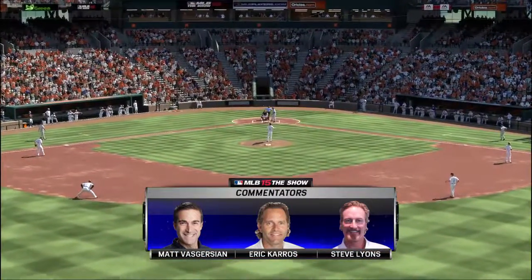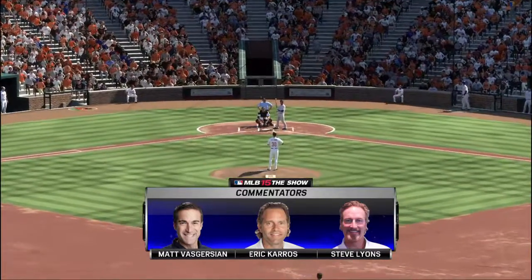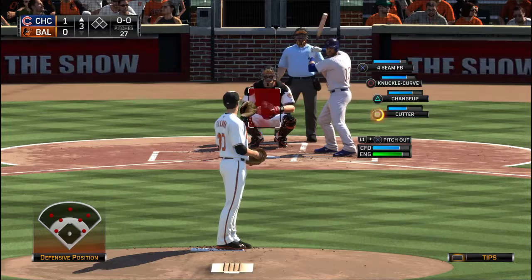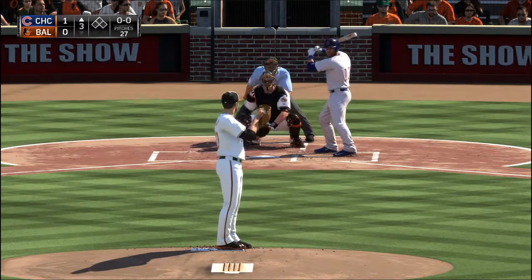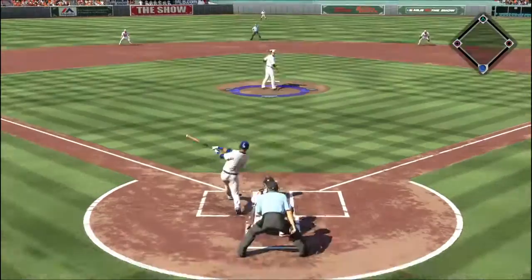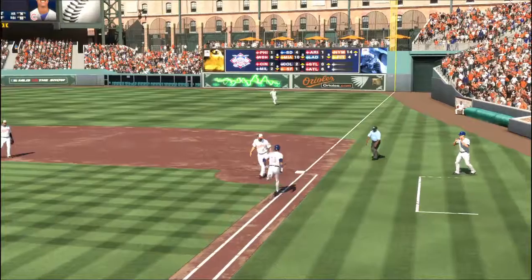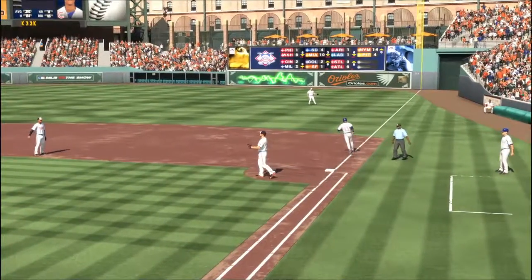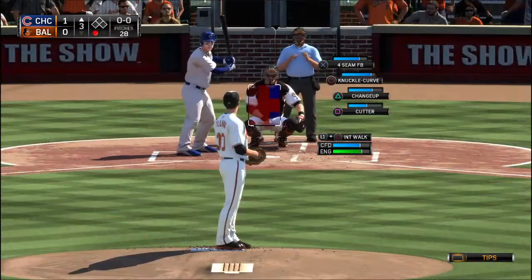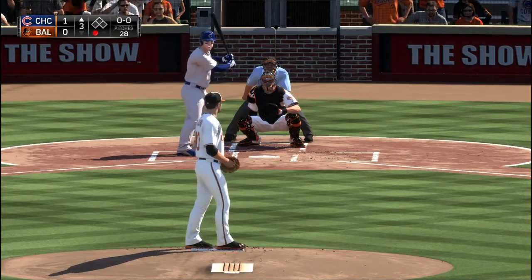Back here with Eric Karros and Steve Lyons, Matt Vasgersian as Starlin Castro gets ready to start out the Cubs half of the inning. Now the first pitch. Big swing, but a little dribbler here to the right side of the mound. Throw to first in time, and the leadoff man is gone to start the 3rd. Anthony Rizzo will stand in, an RBI single in his first appearance.